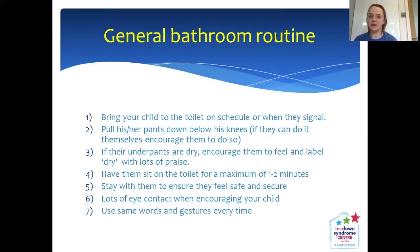If their pants are dry, you can encourage them to feel the underpants, and you label that they're dry and give them lots of praise for this. Have them sit on the toilet for a maximum of 1 to 2 minutes. Any longer and the motivation will quickly dwindle. Stay with them to ensure they feel safe and secure. Do lots and lots of eye contact when encouraging your child, and remember to use the same words and gestures every time.